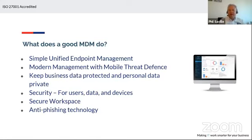So this is where an MDM solution comes in. MDM stands for Mobile Device Management. I mean, we do love our acronyms in IT. So no matter whether you use a personal device or a company-owned device, our MDM solution can protect your business data without intruding on your own personal data.